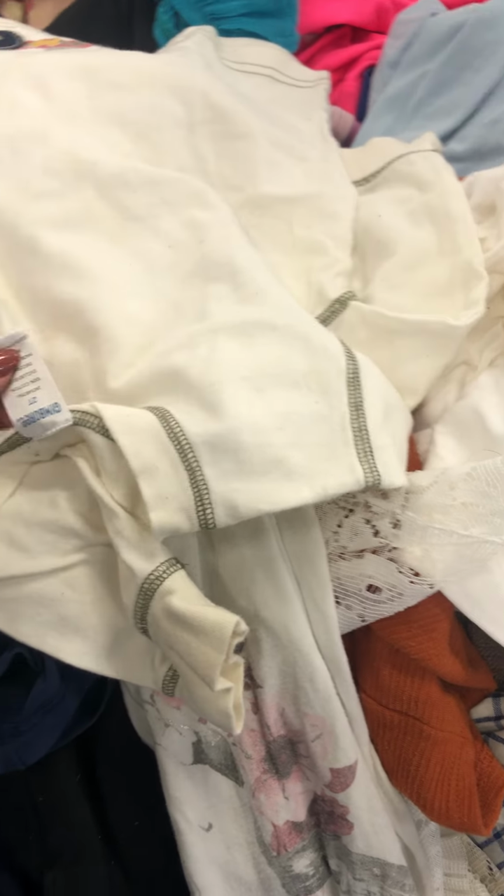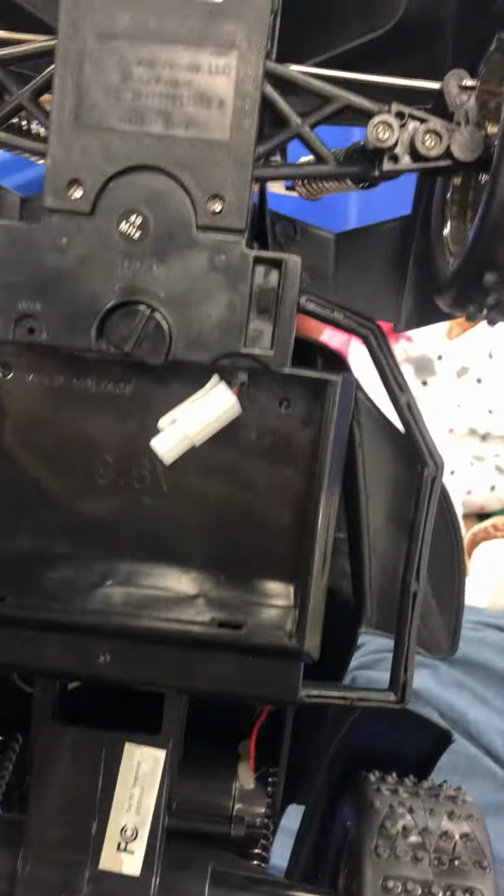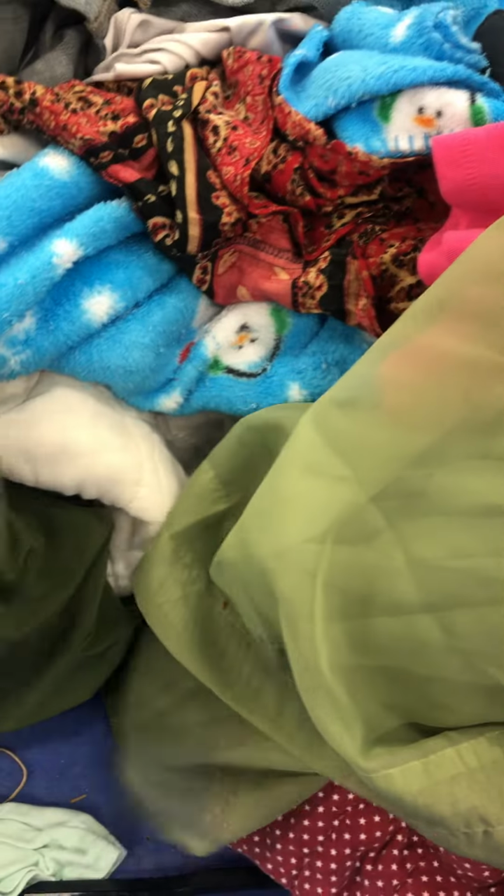Looks like it's gonna rain too, so I'm gonna have to get out of here before it really starts pouring down. Jamboree, let me move on. Oh, what is this hitting down here? What is this? It's a cool looking car. Battery operated, but it's just a car. What is this?